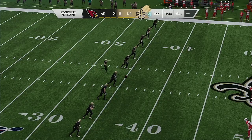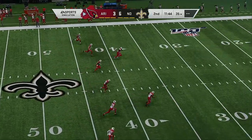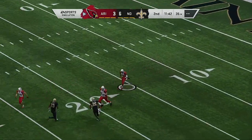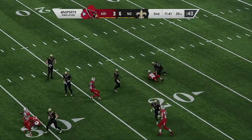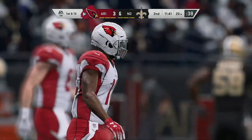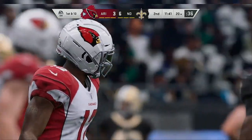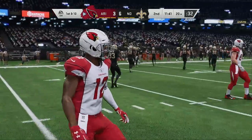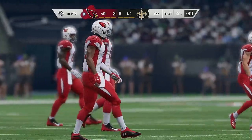Following the made field goal, Lutz to kick it away. This is fielded at the goal line. And the decision to come out is going to cost him 5 as he's taken down right at the 20. Here's the Arizona offense now as they get set to take over. It's been very much a slow start for them. 3 drives and just the 3 points, CD.